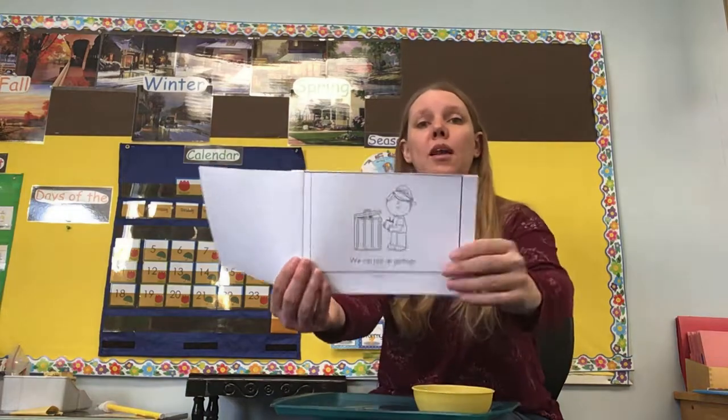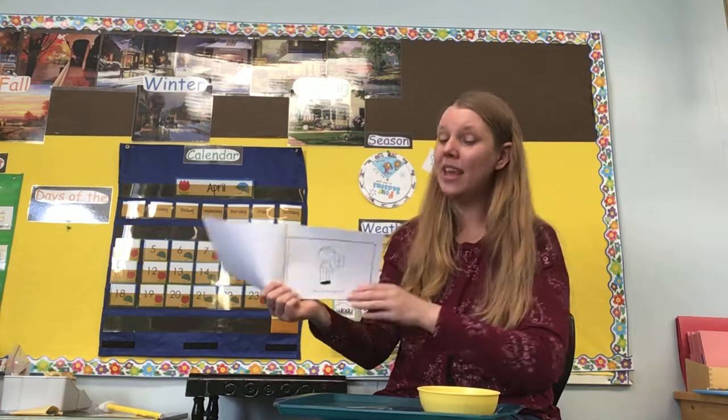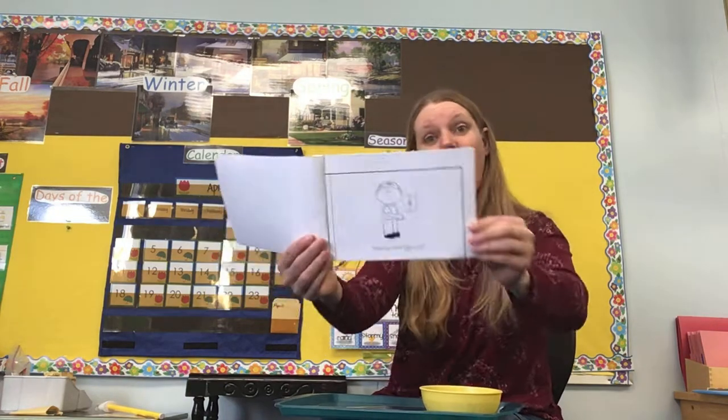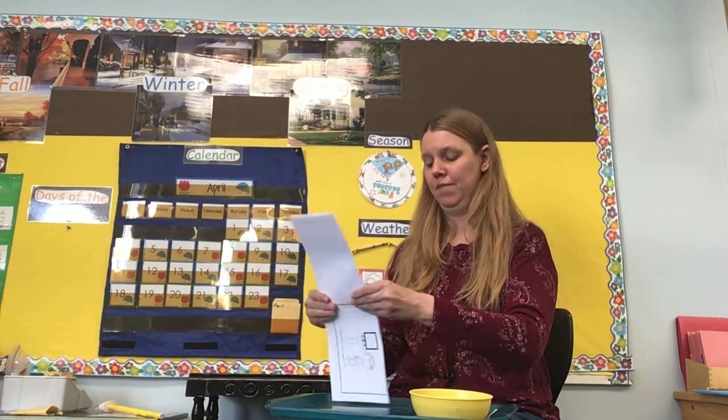We can pick up garbage. Remember what the word is for garbage that's been thrown on the ground? Litter. Yep. We can turn lights off, right? To reduce the amount of electricity we use. We can turn water off.